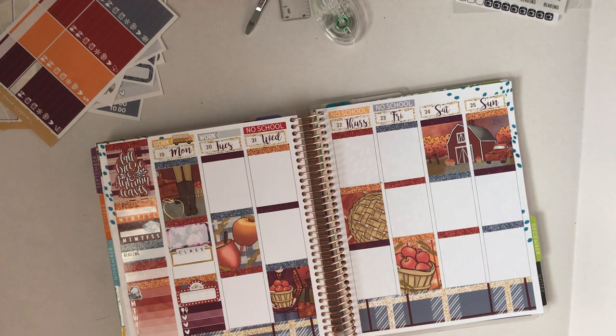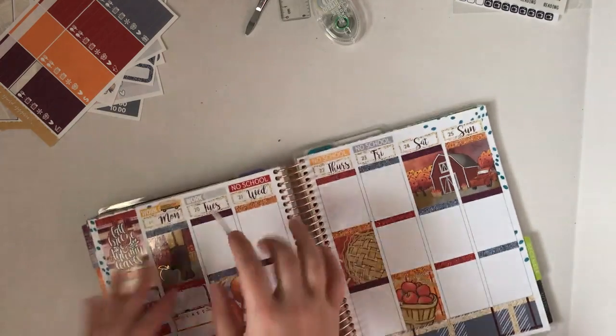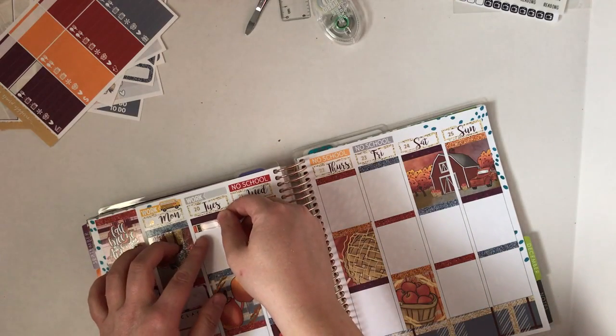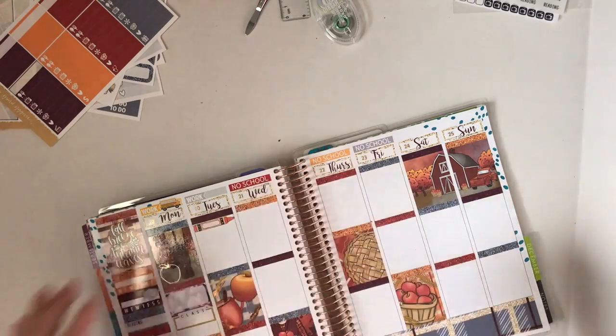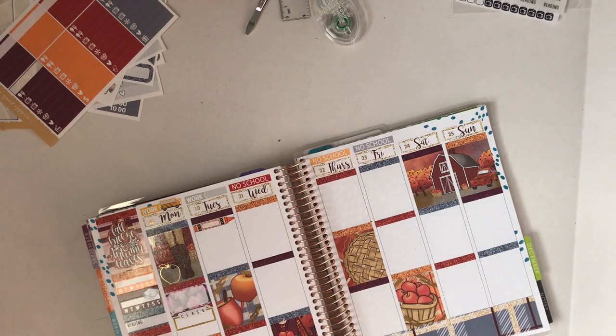Okay, so Tuesday. Since we missed 2 days of school, they've given us a 2-day reprieve for the end of the marking period. So I'm going to use my Planner Gems crayon here to show the end of marking period 3. And that's all it is on Tuesday.